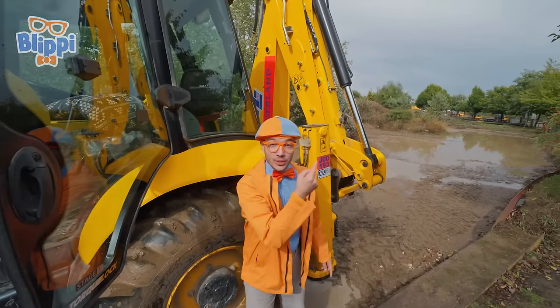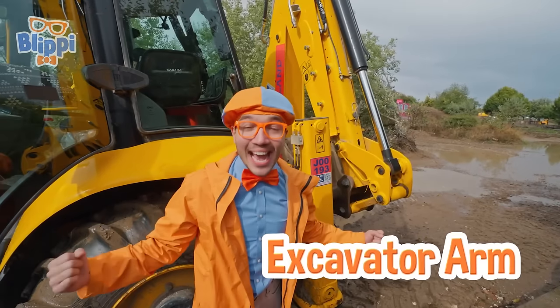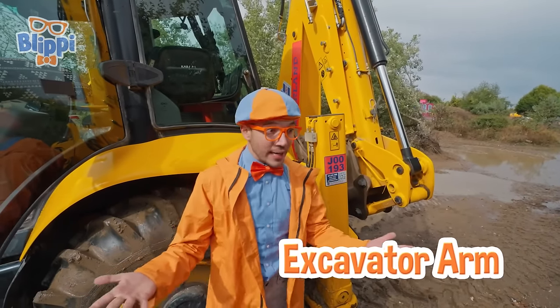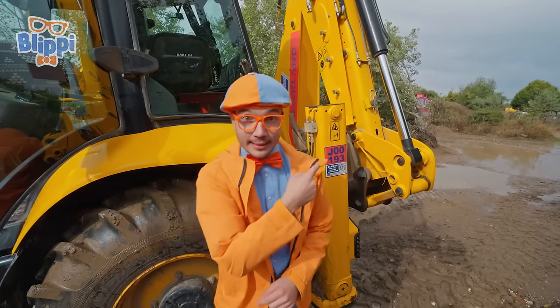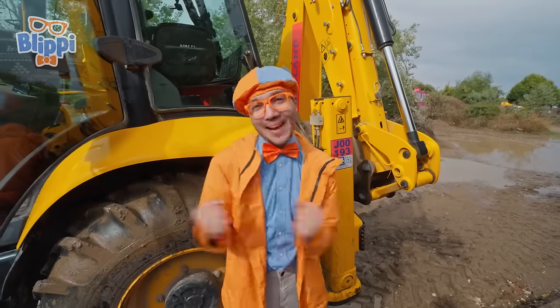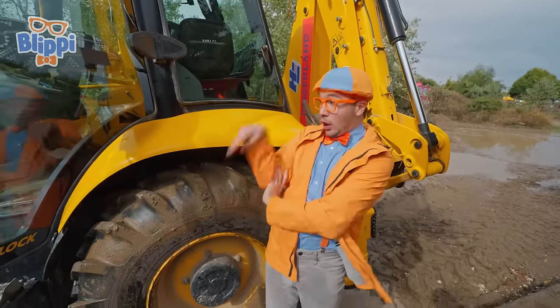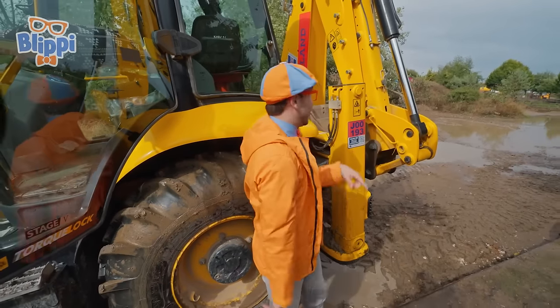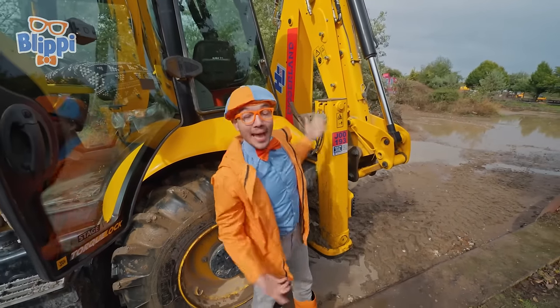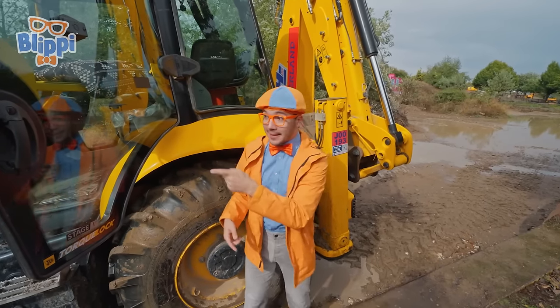Whoa, and do you see what this is? Yeah, it's an excavator arm. Wait a minute, a backhoe like this has an excavator arm attachment, just like the Blippi mobile has an excavator arm attachment. Yeah, it has an arm, a boom, and a bucket, so it can dig all the dirt in the back, or the front bucket can dig in the front.